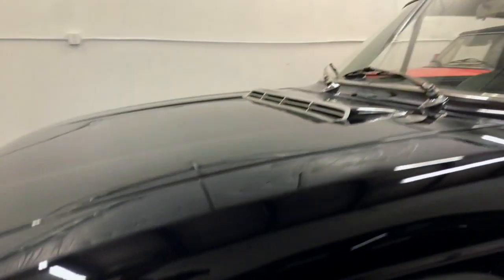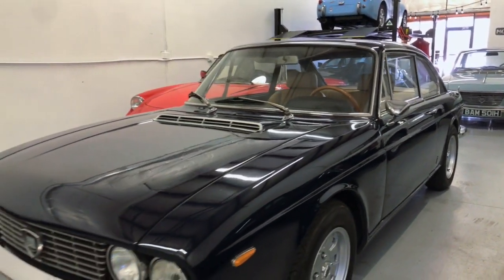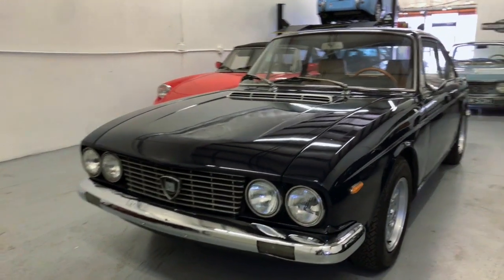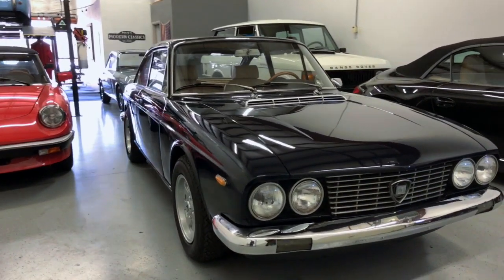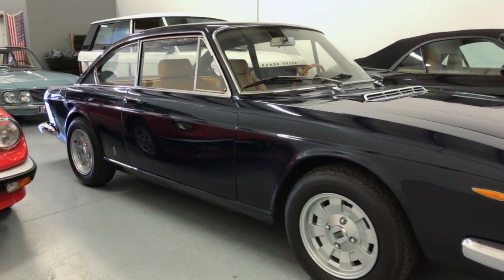Those are wrapped in the cool new Pirelli tires. Those are the classic style. Those are fresh tires. I spent a lot of money on those. If you know what those are worth, you would agree that it's a worthwhile upgrade. This one is the carbureted model. I like the carbureted model versus the fuel injection. Fuel injection on these cars was a little bit tricky. This is the simple carbureted model.